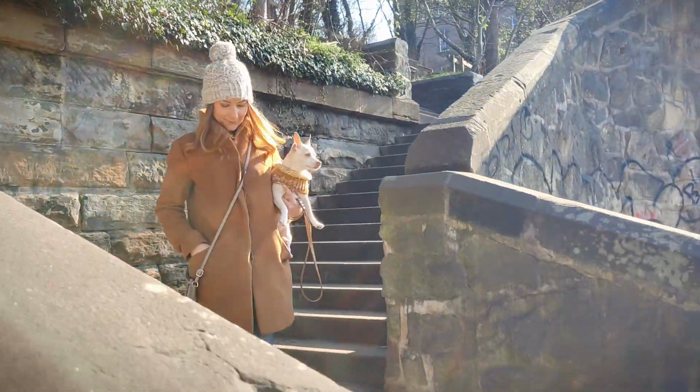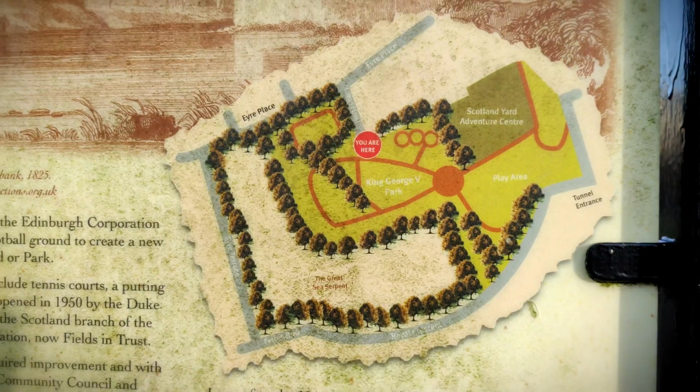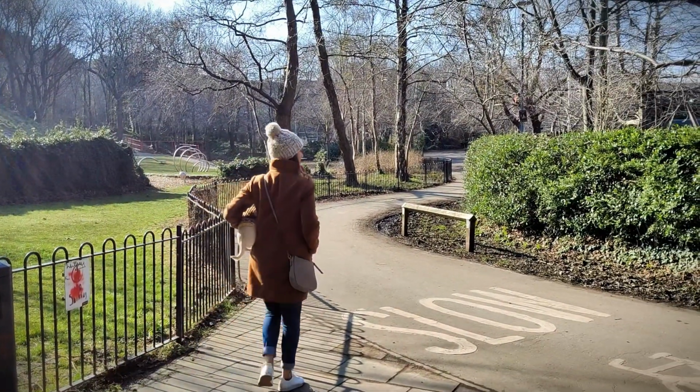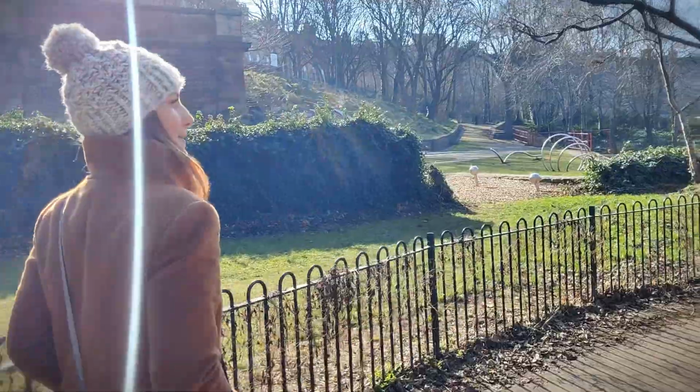This park is accessible from Scotland Street to the south, Ayr Place to the north, and Summerbank to the east, and lies close to the city centre, only a 10-minute walk from St. Andrew's Square and Princes Street. The park, as it is today, was officially opened to the public in 1950 by the Duke of Buccleuch.